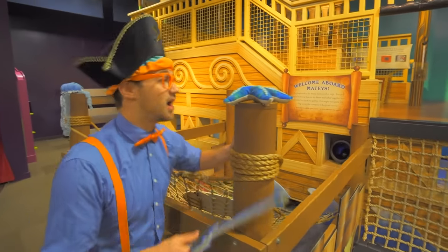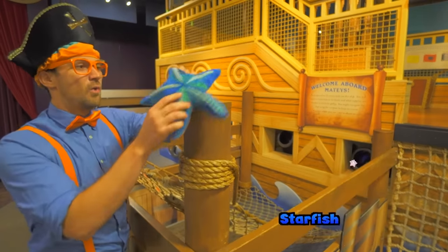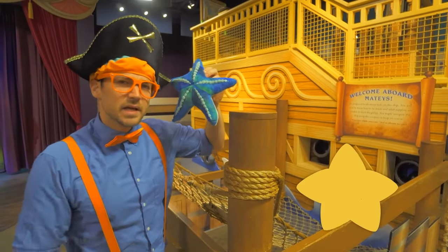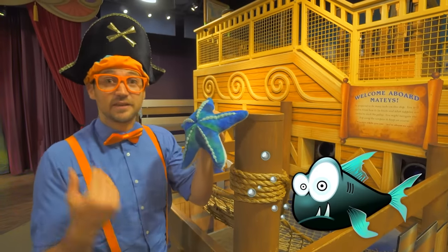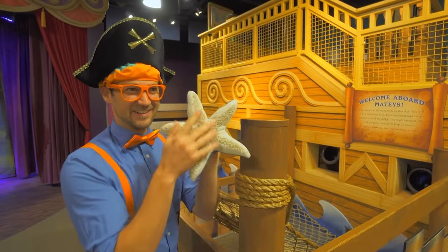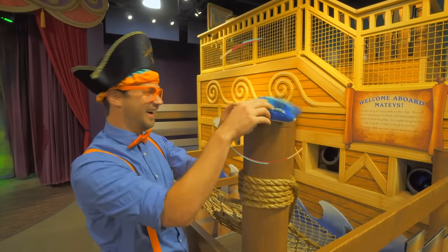The pirate ship is docked. And do you see this? That is a starfish. Hey, have you ever wondered why a starfish is called a starfish? Yeah, it looks like a star, but it doesn't look like a fish. Oh, that's silly. It doesn't have gills or scales, and it can't even swim. But it does have these things on the bottom. Oh, they tickle. They're kind of like little feet and suction cups, kind of, that go boom, boom, boom, boom.